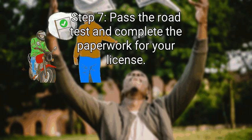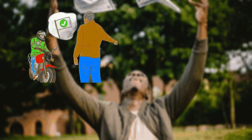Step 7. Pass the road test and complete the paperwork for your license. If you know the course they use for the road test, sometimes it's just the Motor Vehicle Bureau's parking lot. Visit it during off hours before your test day. That way, you can practice braking, starting, stopping, and turning techniques while the office is closed. If you fail the test, you can usually take it again at another time. There may be a limit on how many times you can take the test, however.